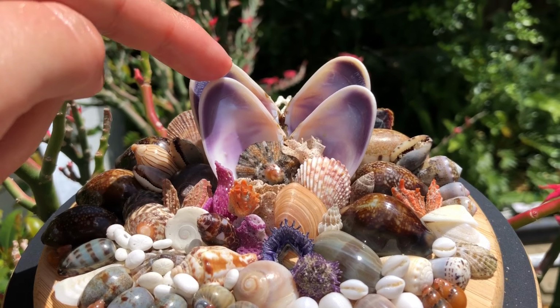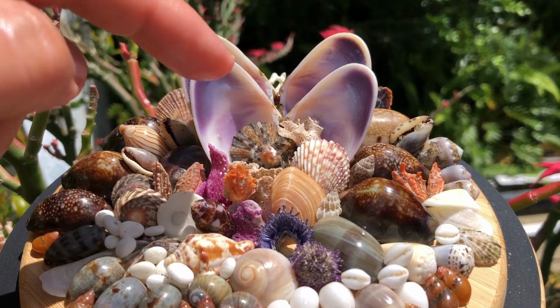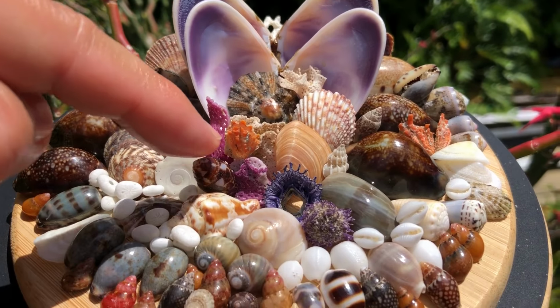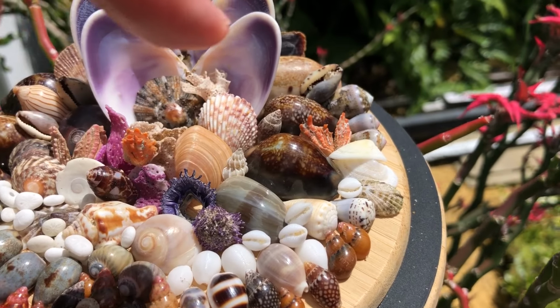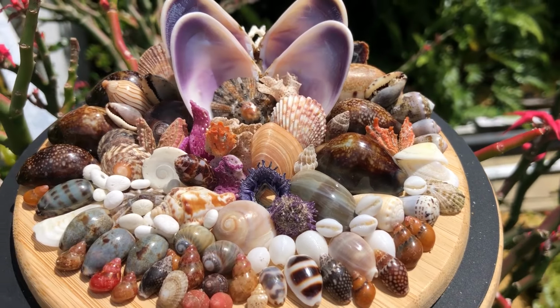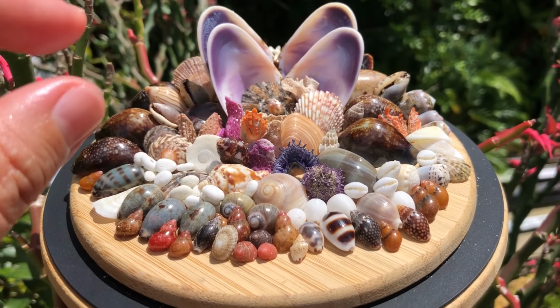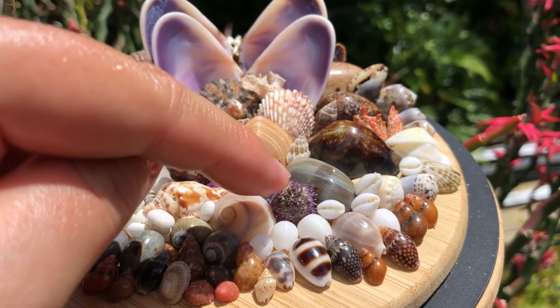I found a couple of great bivalves. I've been finding these big common pippy shells in pairs lately. Bivalves, limpets, volute, periwinkles, corals, got a conch there, got moon snails, cowries, bean trivias, cone shells, and so much more. So yeah, it was just a day with a lot of very small, very nice condition things. And I've also found a little urchin as well.